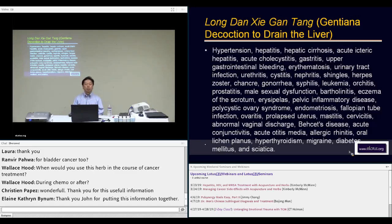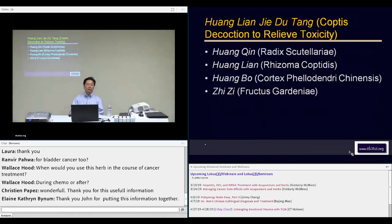All right. So what we're doing is we're going from localized type of infection and inflammation to something that's more systemic and more broad spectrum. So you can think of the first two formulas as localized antibiotic or anti-inflammatory agents, and the next examples as more systemic herbal antibiotics or herbal anti-inflammatories.